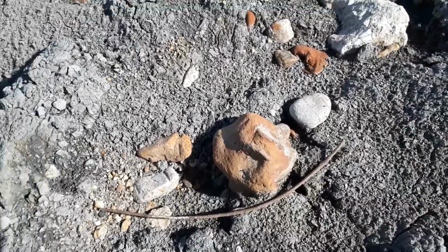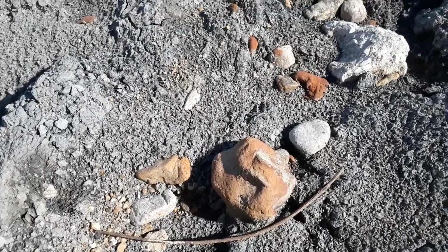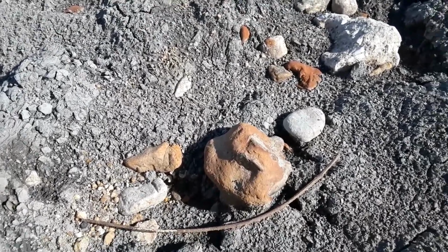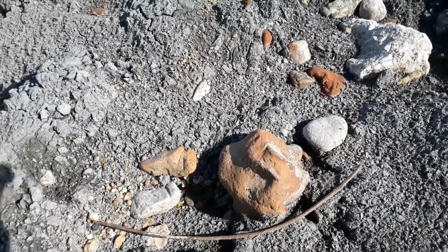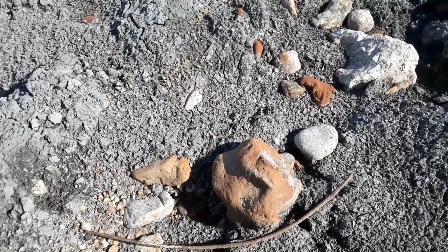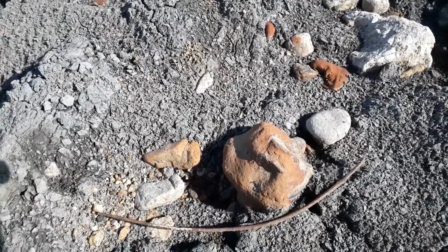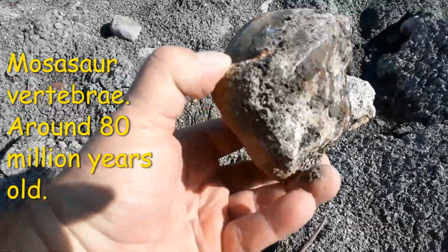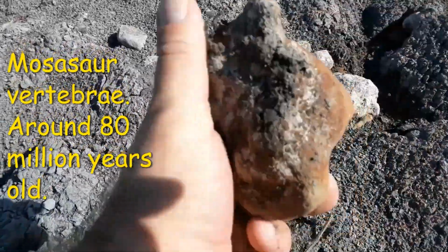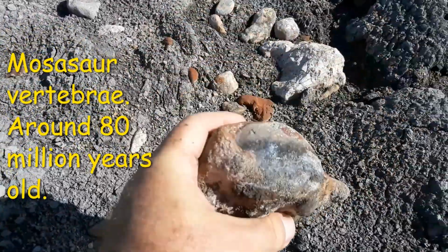Alrighty, folks, so I've been walking for quite a while. I normally find bones before this, but this is actually in the red matrix. It's right around where I found that red vertebrae in the last video that I pulled out. I need to get cleaned up and show everybody. But once again, this is in the red matrix, sitting right on top, and that's actually a nice mosasaur vertebrae.